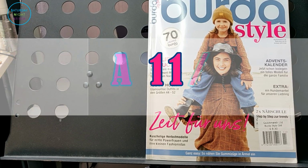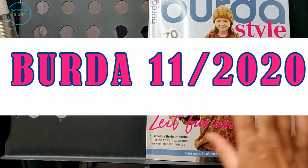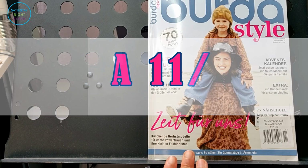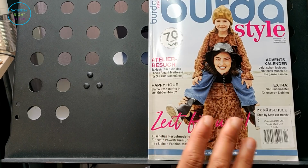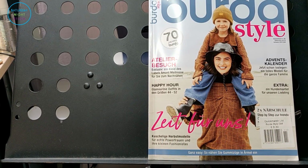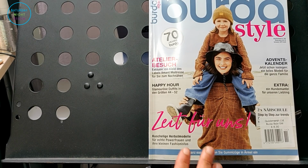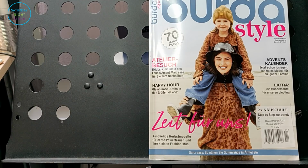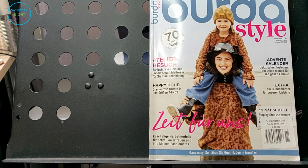It's Hila here, Saturday Night Stitch, and today we're going to do a browse through of the November 2020 issue of Burda Style. So I'm going to start off by saying that I really didn't expect the November issue to be as good as it turned out to be, and that's simply because Murphy's Law states that when you reach the pinnacle, when you do the best of something within an extended period of time, the next thing that you do shouldn't be anywhere near as good.